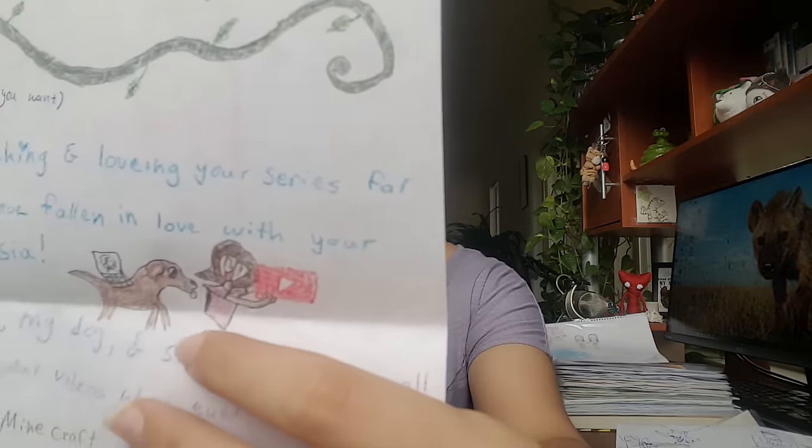Oh my gosh, I love all the art. Look at all the pieces. She drew her dog and the YouTube symbol. This is what my heart is just like, full, overflowing, being able to share these things with you guys and see your lives come to life in my life like this. Oh, that doesn't even make sense. I'm just so excited. And then here we go.